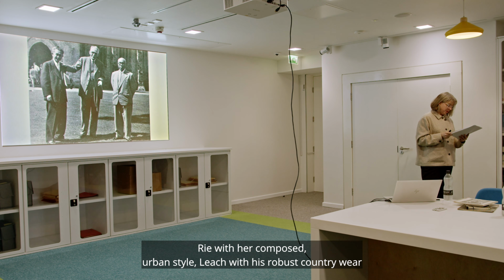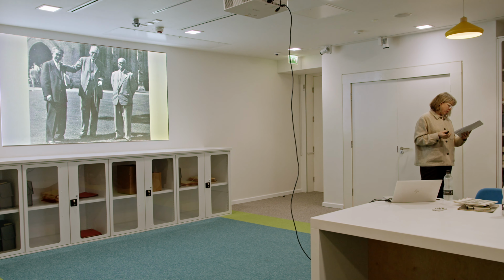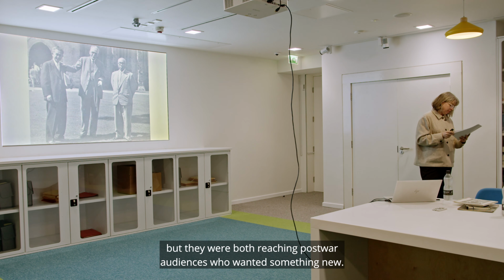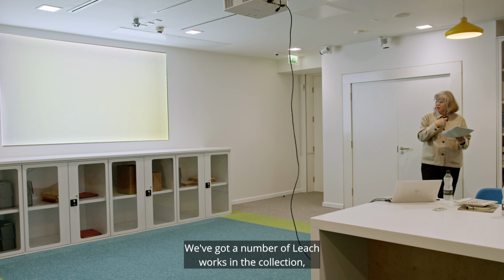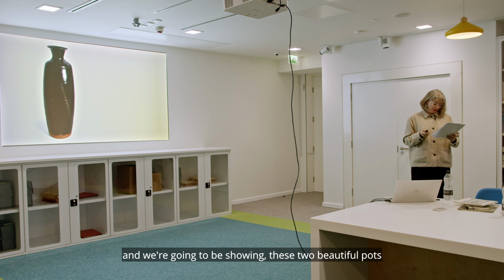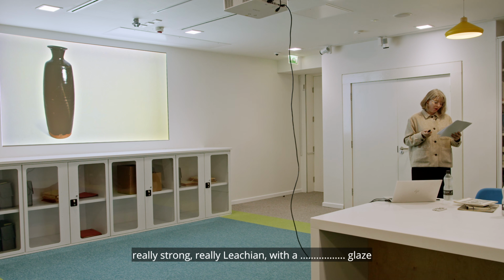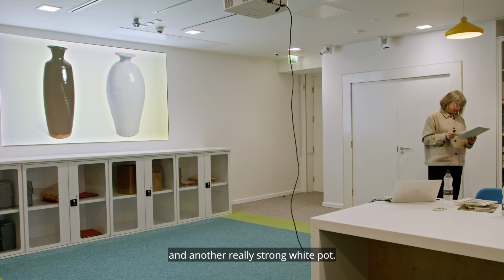But it's perhaps their distinctiveness that made them such good friends. Rie with her composed urban style, Leach with his robust country wear. Rie was driven by aesthetics, not ideals, but they were both reaching post-war audiences who wanted something new. We've got a number of Leach works in the collection, and we're going to be showing these two beautiful pots, really strong, really Leachian, with a tamaku glaze and a really strong white pot.